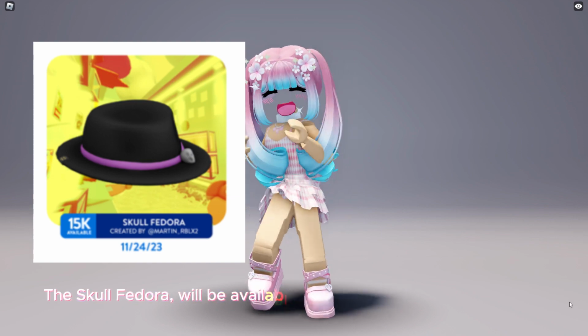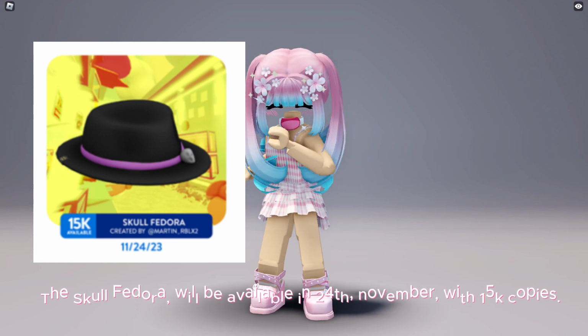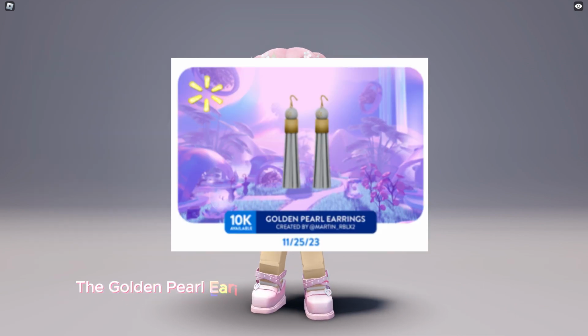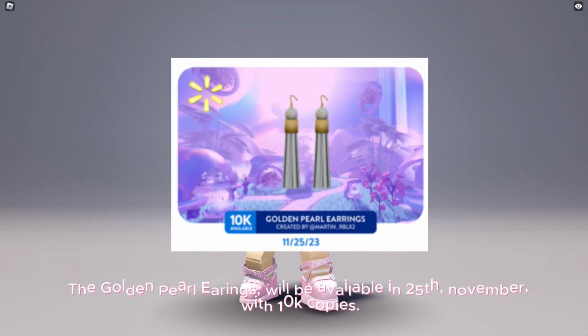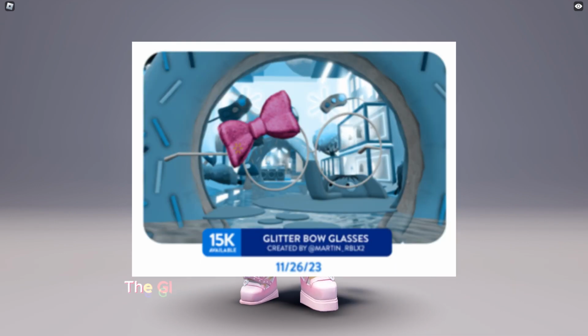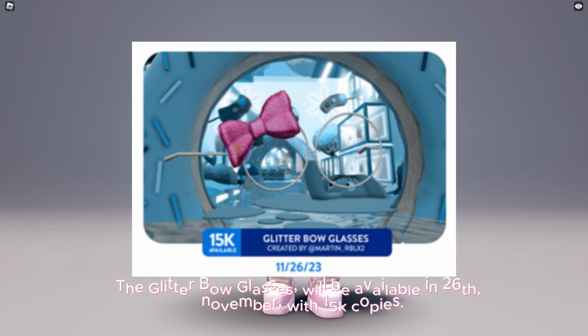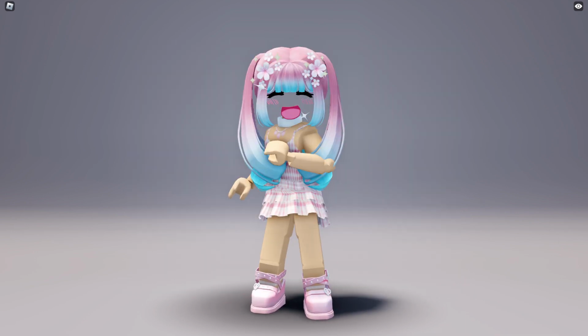The Skull Fedora will be available on 24th November, with 15,000 copies. The Golden Pearl Earrings will be available on 25th November, with 10,000 copies. The Glitter Bow Glasses will be available on 26th November, with 15,000 copies.